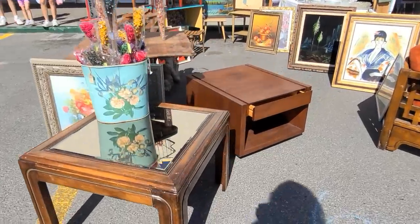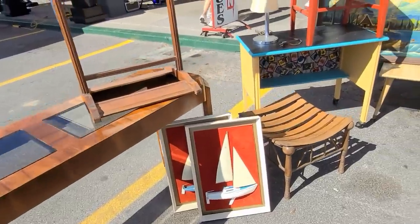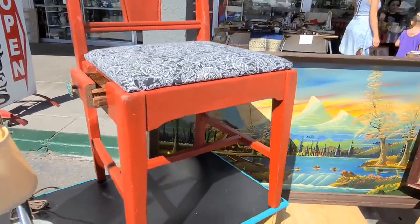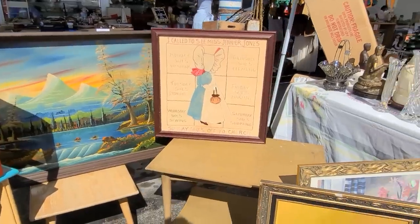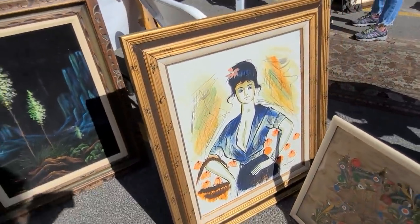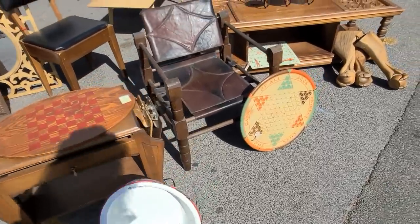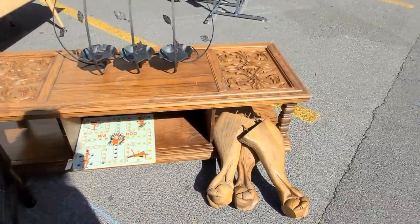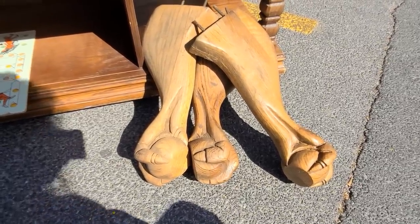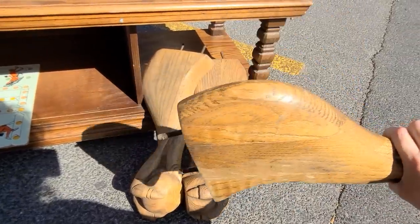This booth has some incredible furniture and artwork, really vintage and antique pieces. This chair is fabulous. It's got a little drawer on the side. Frames, oil paintings, just incredible pieces. Some amazing furniture pieces. I absolutely love this chair. And look at these eagle claws. I think, what are these? Are they shelf holders? They're fantastic.